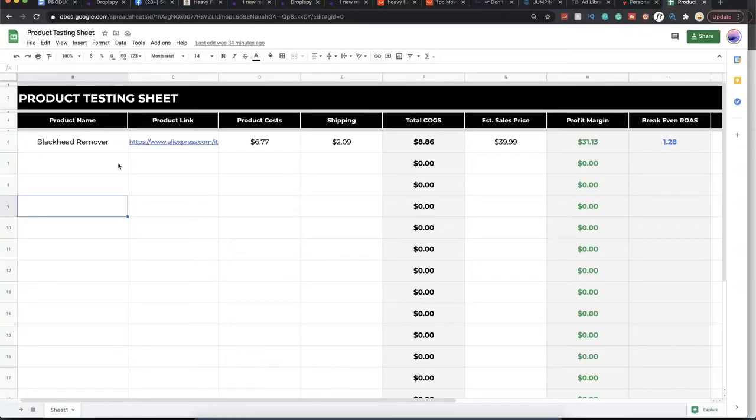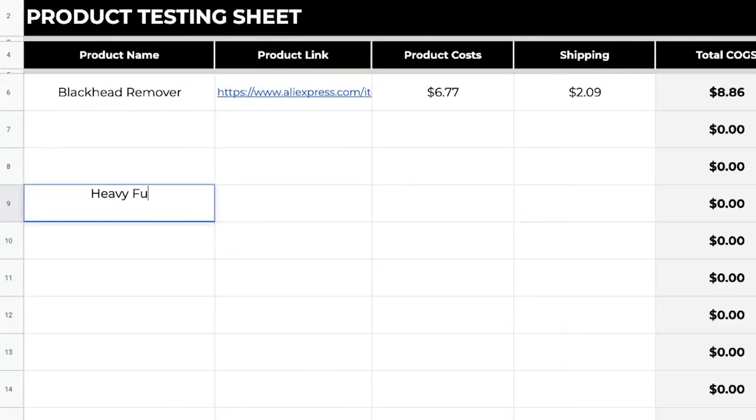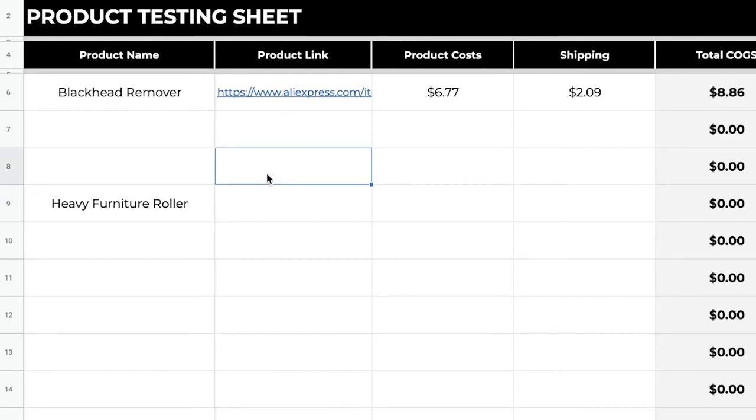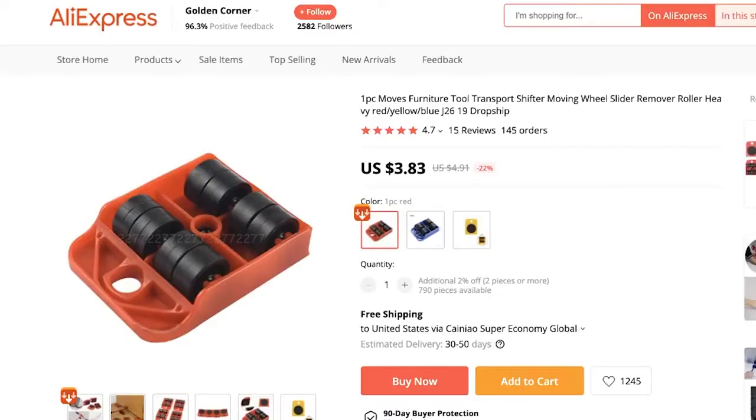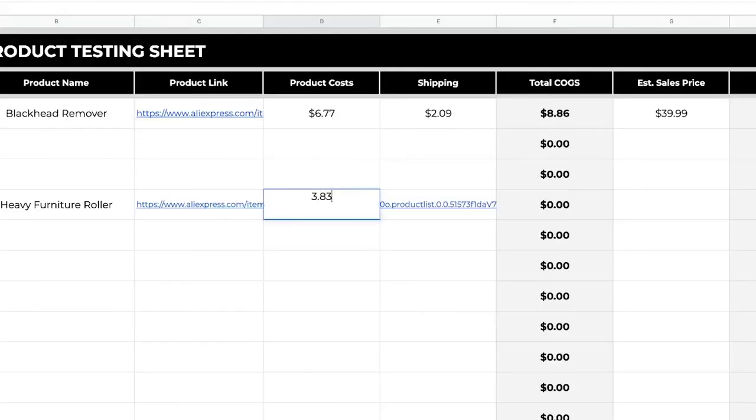What I want to show you is how you can actually use this tool. So let's say we use this heavy furniture roller as one potential product to start selling. We're going to use the product link that we gathered right here. The product cost comes in for us at $3.83, so we're going to type that in right here. The shipping costs are 0 in this case, which gives us a total cost of goods of $3.83.